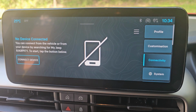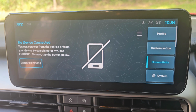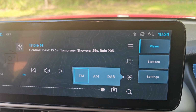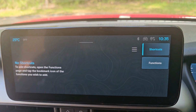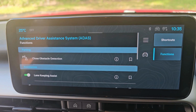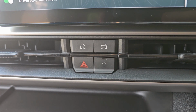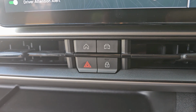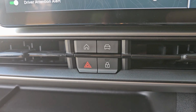Now, you do have phone, you've got Bluetooth, you've got Apple CarPlay, and you've got Android Auto. And in regards to the radio, you do have AM, FM, and digital radio stations there. Now, you do have some car settings there as well. Things like your close obstacle detection, lane keep assist, those sort of things there. And further down, you do have a couple of shortcut buttons there. You've got your home button, you've got your car settings button, you've also got a hazard light button and your lock button there as well.